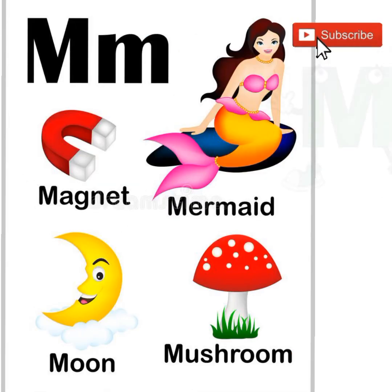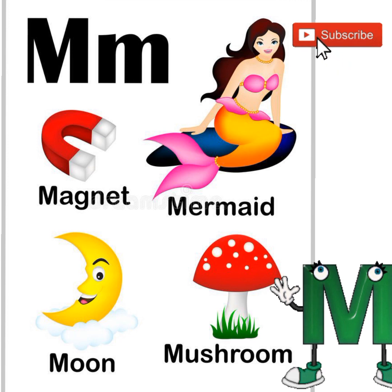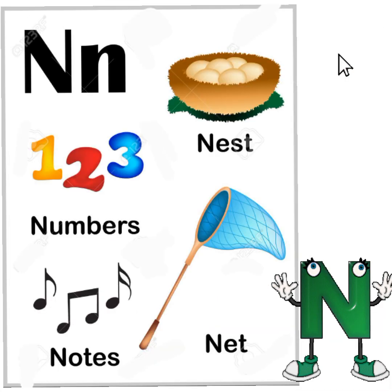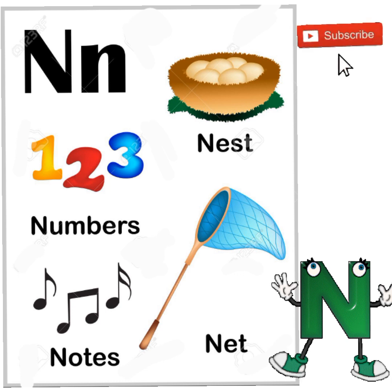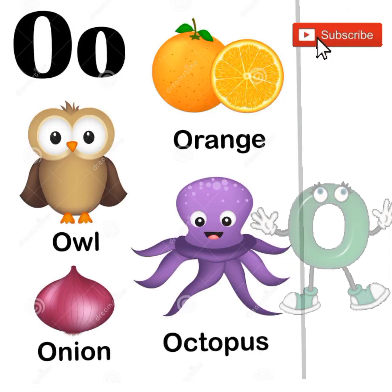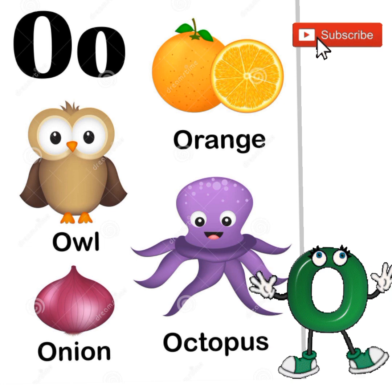M for mermaid, M for magnet, M for moon, M for mushroom. N for nest, N for numbers, N for notes, N for net. O for orange, O for owl, O for onion, O for octopus.